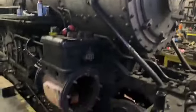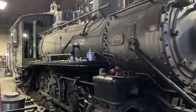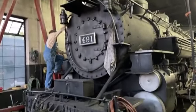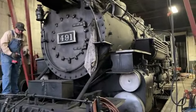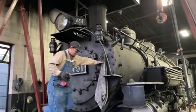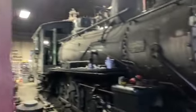Be a little careful here. It's dark. A lot of stuff laying around. There's Leo. Closer look at the 20.